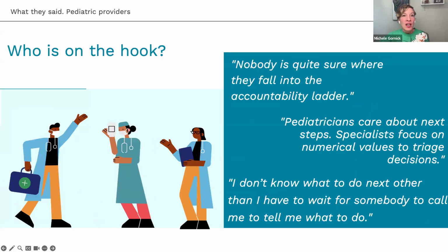Okay, who's on the hook? Nobody is quite sure where they fall into the accountability ladder. Someone else said, pediatricians care about next steps. Specialists focus on numeric values to triage decisions. Somebody else said, I don't know what to do next, other than I have to wait for somebody to call me or tell me what to do. So hopefully these illustrate some of the different themes that we came up with.